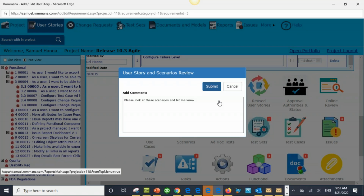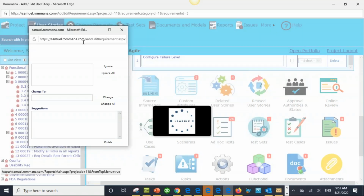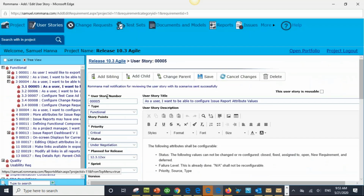And I submit that. When I do this, of course, the spelling checker is gonna work first to make sure that I did not have any typos. And now an email goes out to everyone that is in the team. If I open my email now, I should see an email message that says Magdi, Hannah, or Samuel. Actually, Samuel wants you to review those scenarios and provide your feedback. That's what I wanted to show you at this point.